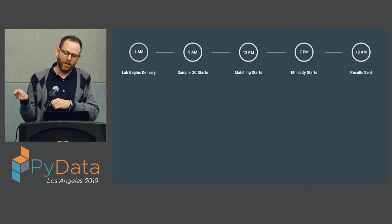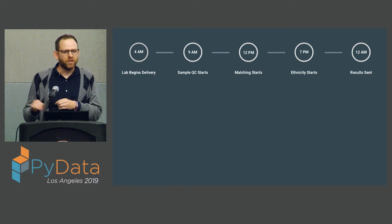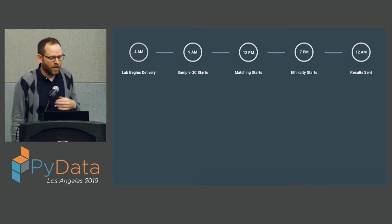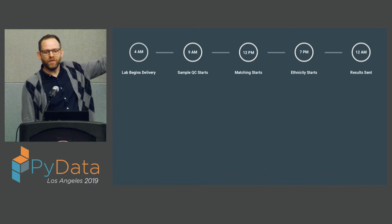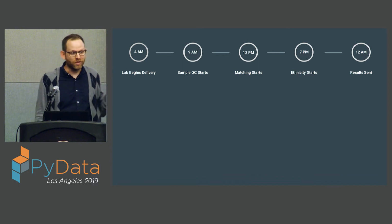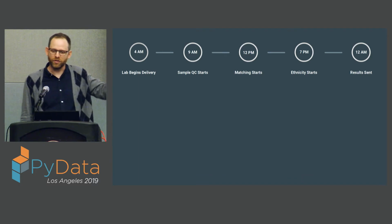We were actually using a tool from LinkedIn called Azkaban, which is designed to run scheduled Hadoop jobs. And so this is how the flow of the data went, right? At 4 a.m., the lab would start delivering data. And at 9 a.m., we would kick off QC and matching and so on and so forth.